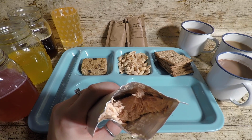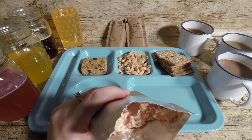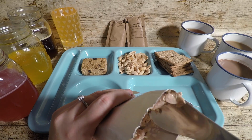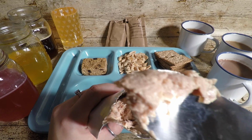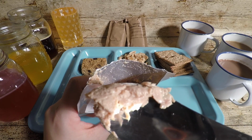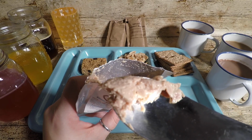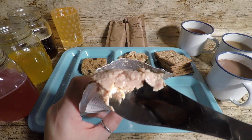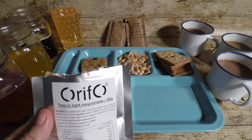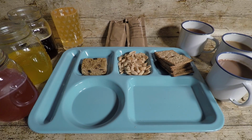That's good. I can see why Nathan likes this. It's actually really nice and fresh. And you wouldn't think it had come out of a bag or a packet. You would think that you've just mixed that up at home, a separate tin of tuna and some mayonnaise. It's really good. That's really nice. I like that.